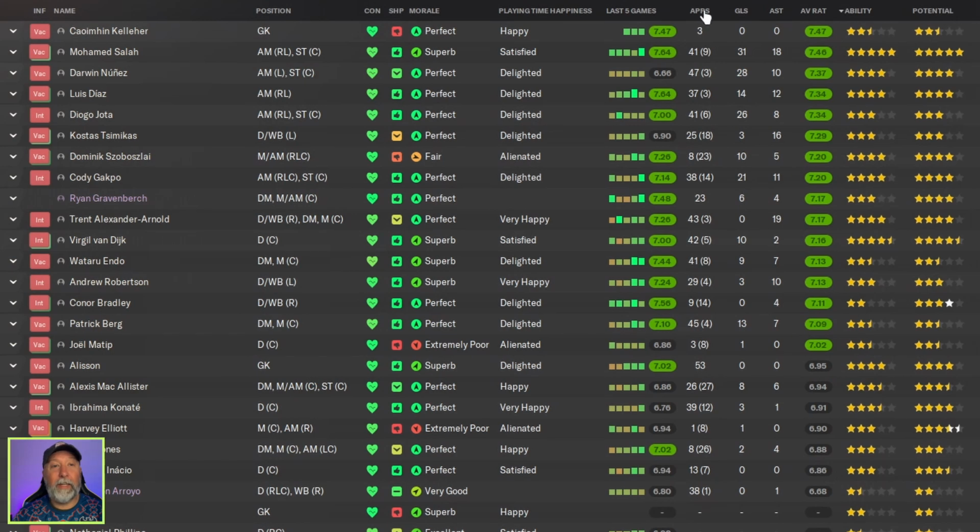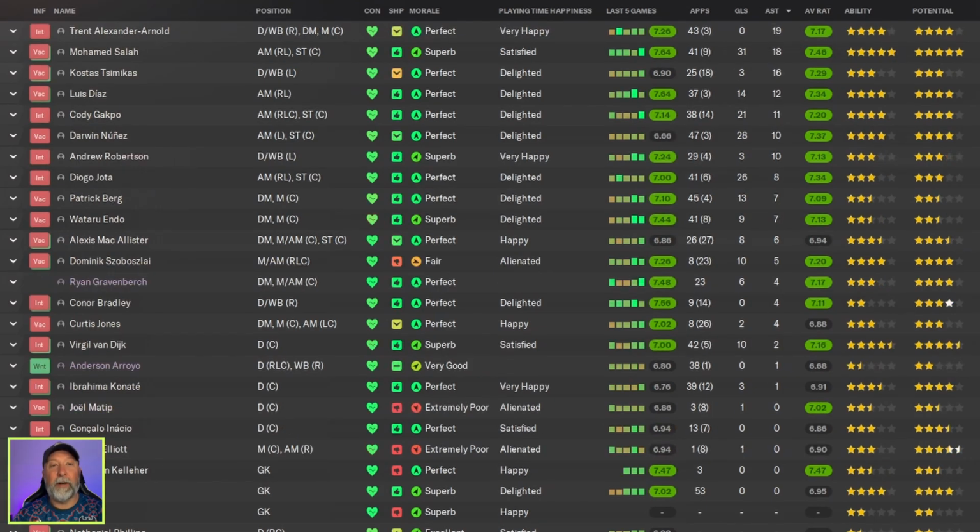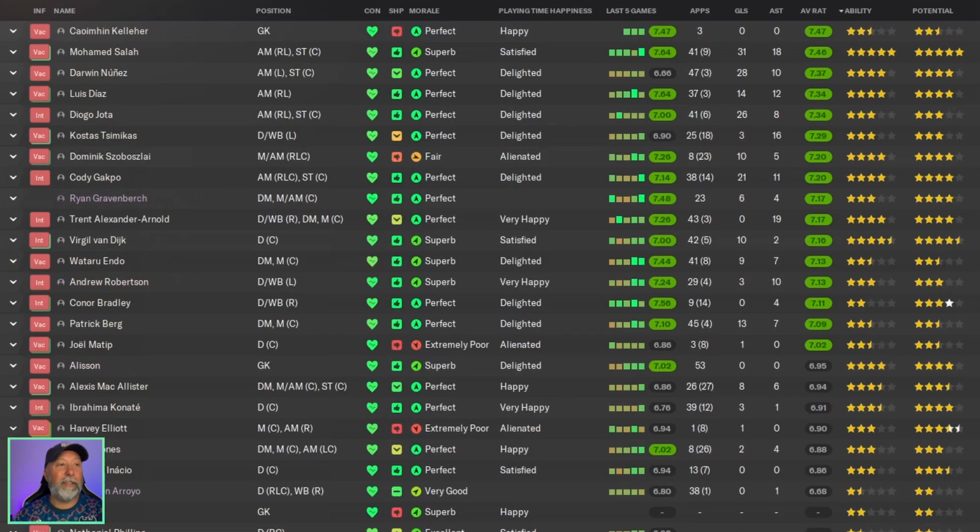Squad-wise, they definitely have a good amount of green here to show for it. 31 goals for Salah, 28 for Nunez, 26 for Jota, and 21 for Gakpo. Very nicely done and spread around. 19 assists for Trent, Salah with 18. Average rating, well, Kelleher gets up there, but Salah with a 7.46.